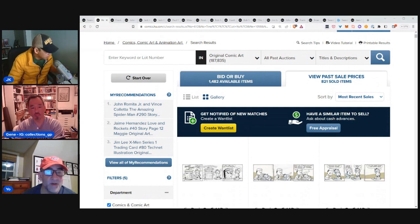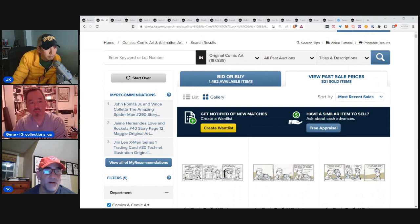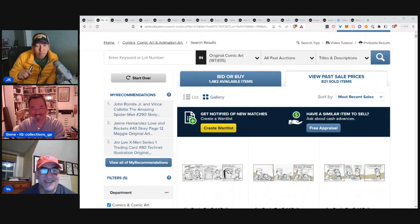Maybe the absence of those types of pieces will elevate some of the middling pieces, but it just feels like we're going to be in this situation because pretty much everybody I know. I mean, if all the collectors who are listening survey all their buddies, right? Who is flush and just flinging dollars at the hobby right now? It doesn't sound like it. Well, I know there's a few guys out there.